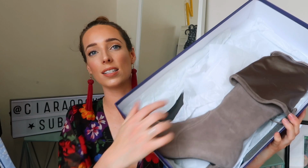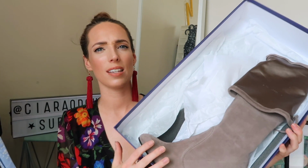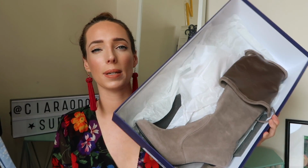They come in this gorgeous box. I'm going to show you how they arrive. So they come in this really beautiful box. I keep them folded down like this, which I think is the way you're supposed to keep them. They also come with this little block which you use to buff the suede to keep it clean.